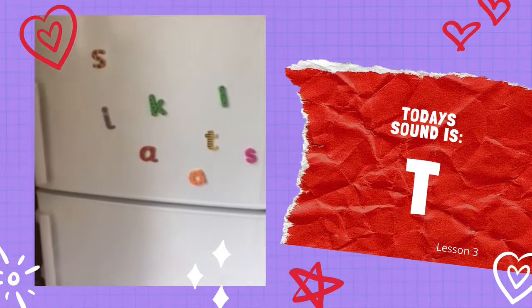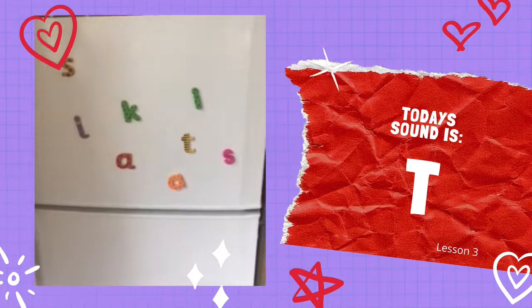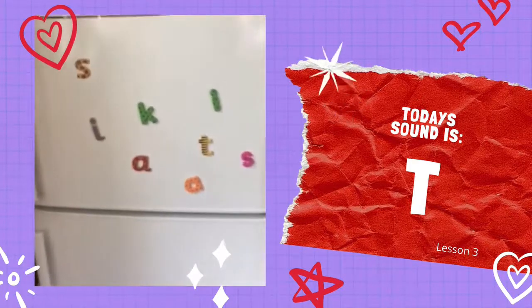Now, to play this game, you will need some letters, and I would love if you could get the letters that we have been learning so far.